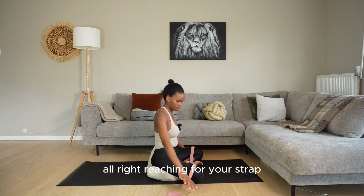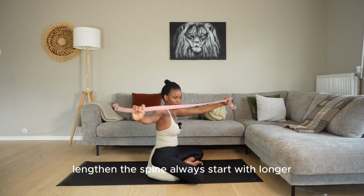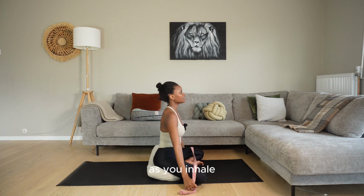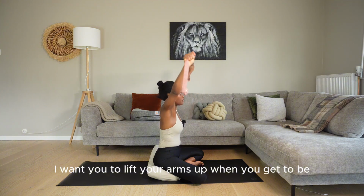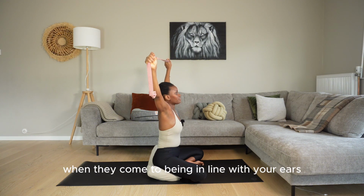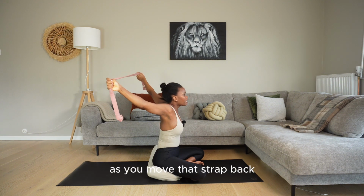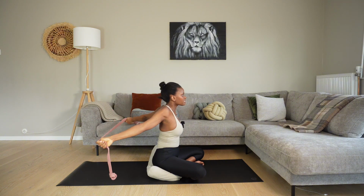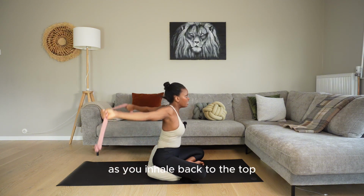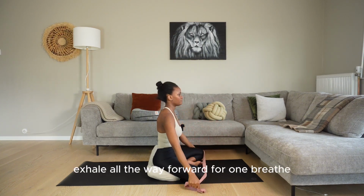All right, reaching for your strap as wide as is comfortable. Lengthen the spine. Always start with longer and then shorten the distance depending on where you are. As you inhale, I want you to lift your arms up. When they come to being in line with your ears, I want you to elevate your shoulders as you move that strap back. And once it's all the way back, you can relax the shoulders and take the strap all the way down. As you inhale, back to the top, elevate your shoulders, exhale all the way forward for one.